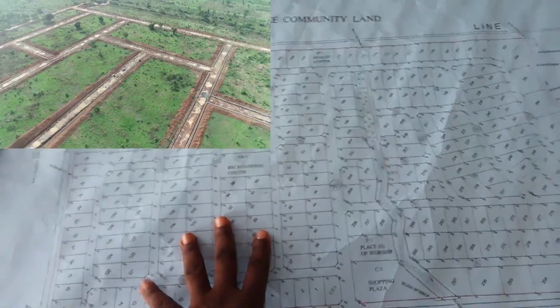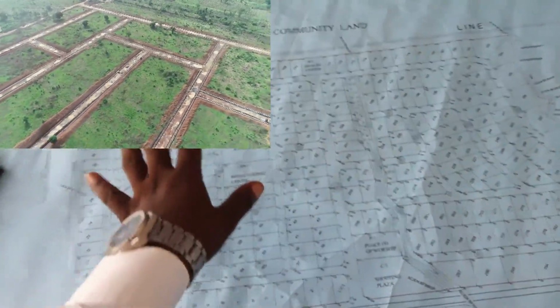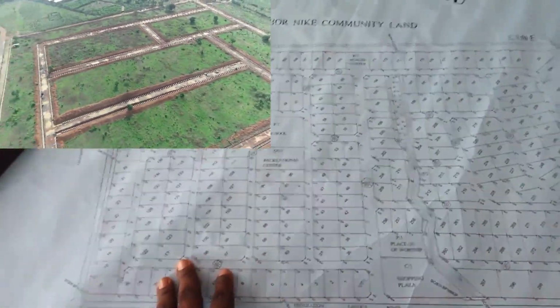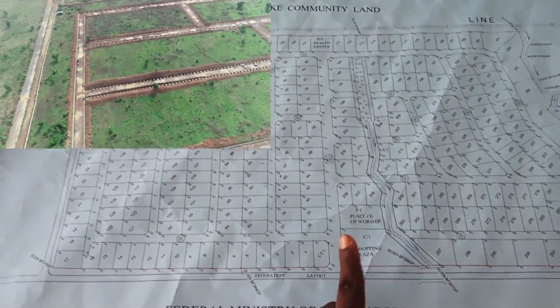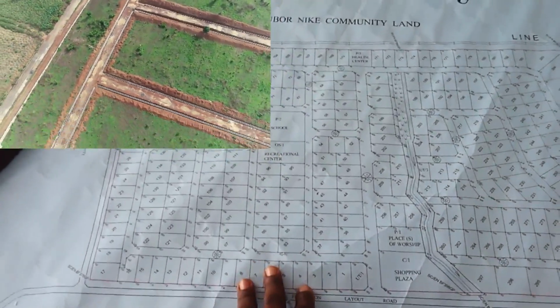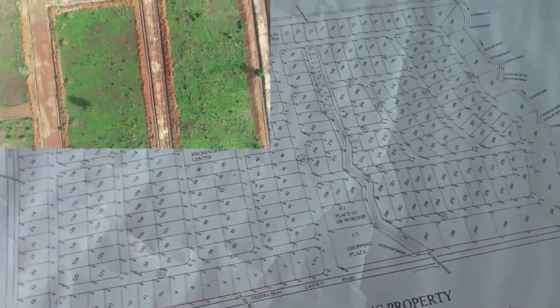Currently, the entire drainage of this first section of Graceland Estate has been completed. The road has been completed. As we speak, what we are doing currently is the earthwork. The earthwork has commenced as we speak. So this is just to help you understand Graceland Estate.